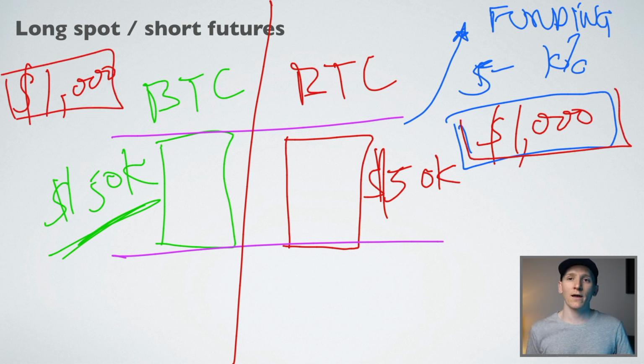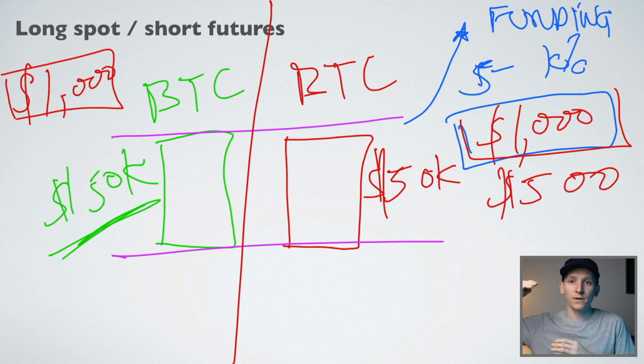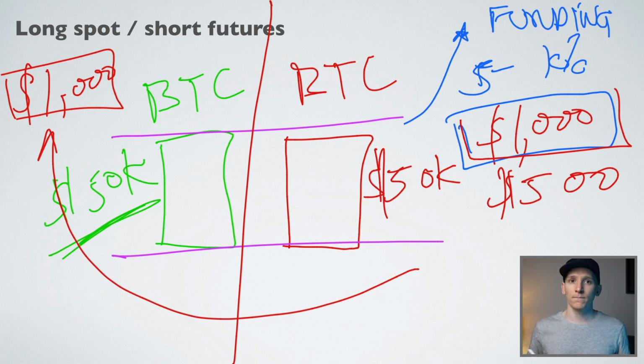But if you can use leverage, for example, 3x leverage or 2x leverage, let's say 2x leverage, you only need to put $500 down for the short trade, but your position can be 1,000, right? Because 500 times 2x is 1,000. So you have $1,000 short position, but you've only put 500 down. And so you now have $500 that's free cash that can actually go back into here. So you can actually go long $1,500.